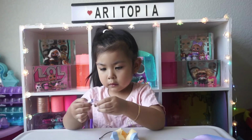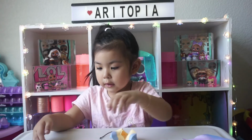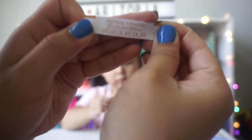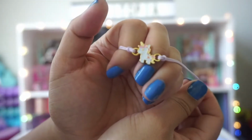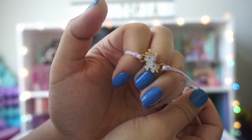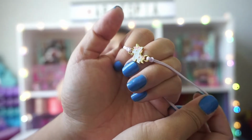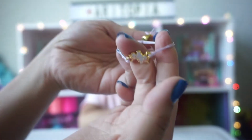What did you get? Oh, that's so pretty! So it gives you a fortune. It says, anything is possible if you just believe. So here is our first bracelet. It's a unicorn. How cute. She's white, gold, and pink. It's like a little fortune cookie right here. It's so cute. You can use this to kind of adjust to the kid's size.